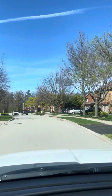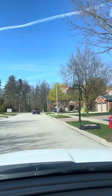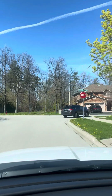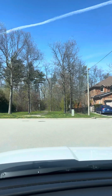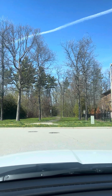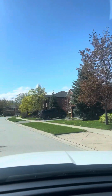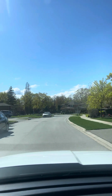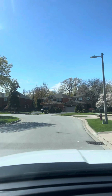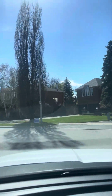And then at the next stop sign, turning left, make sure you come to a complete stop. We're turning left onto Deerwood Trail. Come to a complete stop, not a rolling stop, and proceed with caution. The speed is 50 on Deerwood Trail.